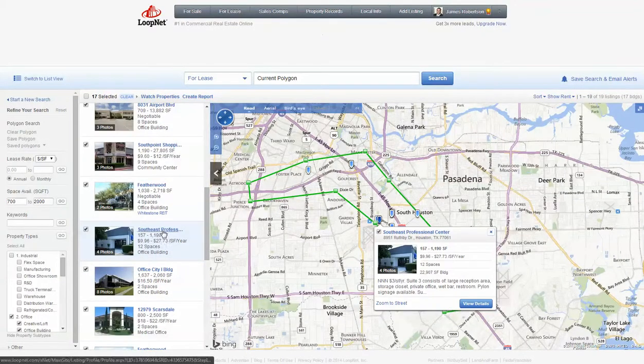Okay, so Southeast Professional Building. This one, I think there's a lot of medical use. Here, the rent's a little bit higher than I would really recommend. I wouldn't recommend this property either.